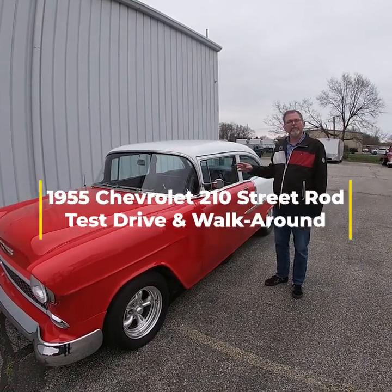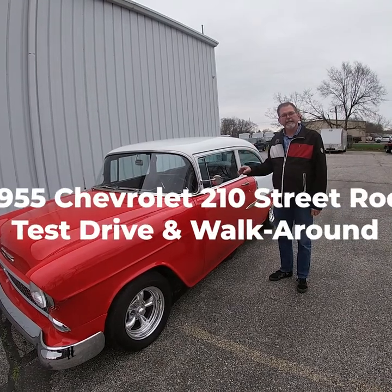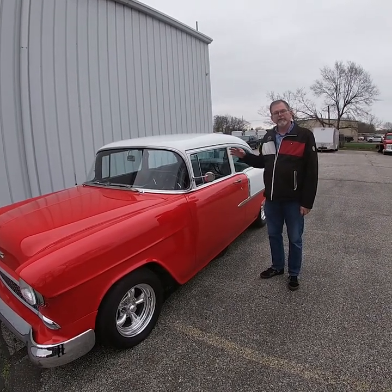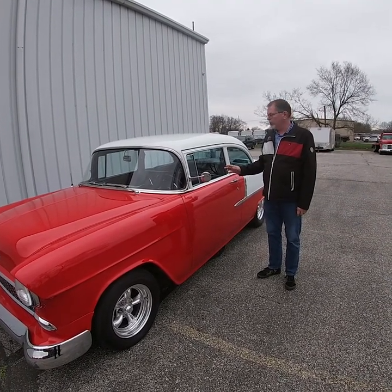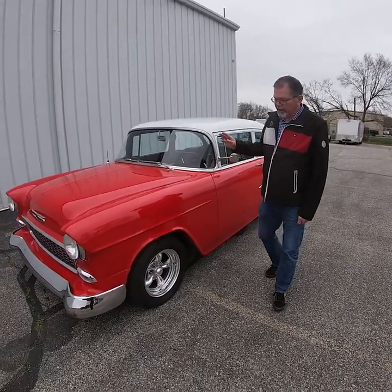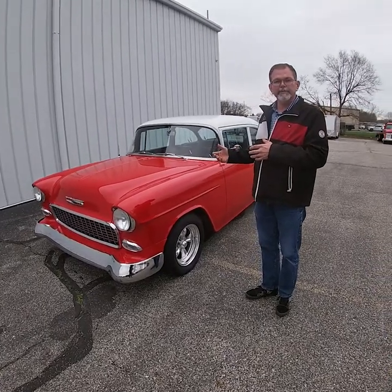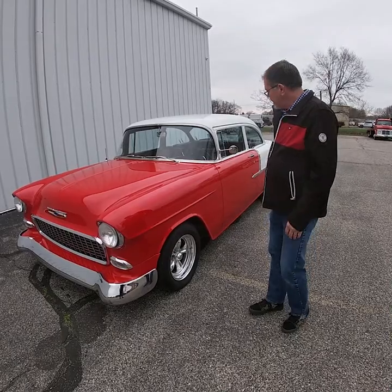We're going to do a quick walk around inspection, exterior, interior, lights, and show you a test drive on this beautiful street rod 1955 Chevy 210 2-door post car. The car comes to Indiana via California, so the body is a very clean, dry body.